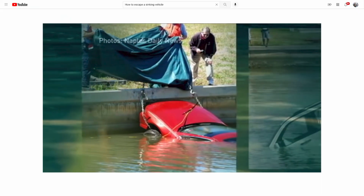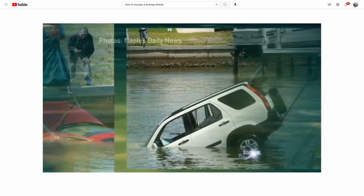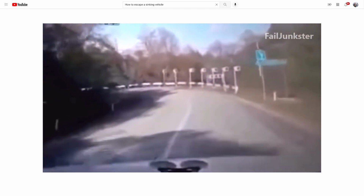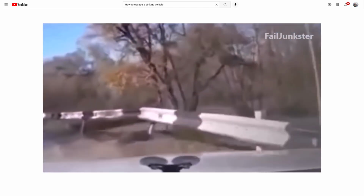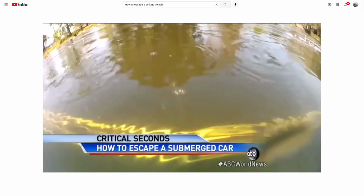An estimated 400 people die each year because their cars are trapped in water, and it turns out many of us are doing exactly the wrong thing in that moment. We roll up the windows and hope for an air bubble or call 911. What you're about to hear are actual 911 calls from people in sinking cars.